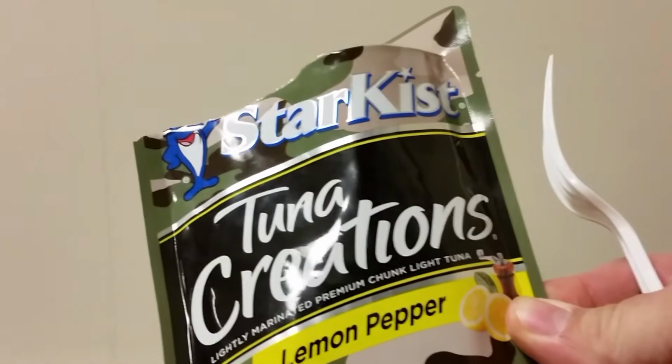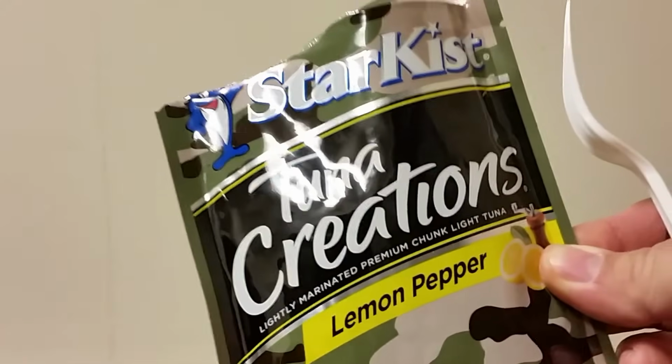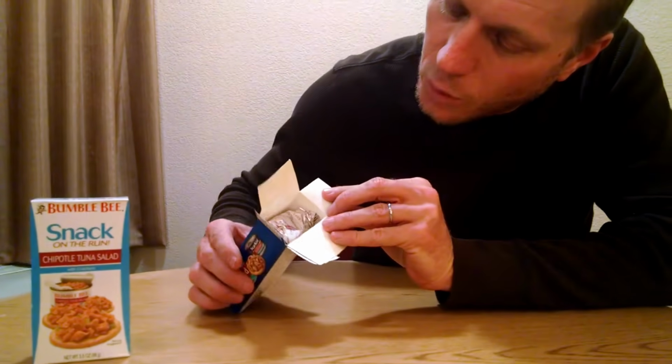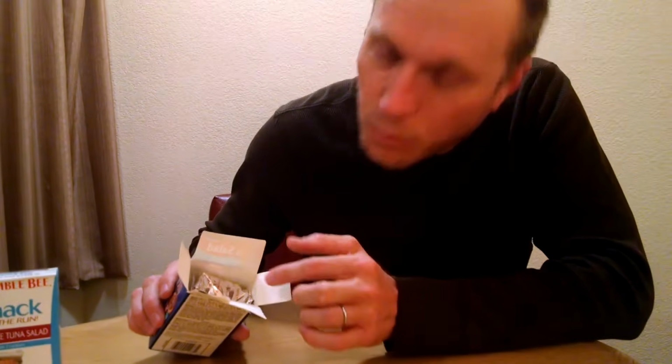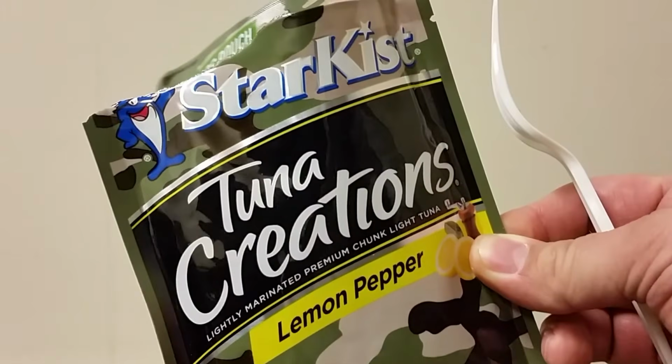A missing can opener may sound like a small issue, but if it's the only thing standing between you and your meal, you've created another unnecessary dependency. A food that's only easy to use when you have the right tool still comes with conditions for access. Pouches eliminate most of that problem. Tear it open. Eat. No additional tools required.